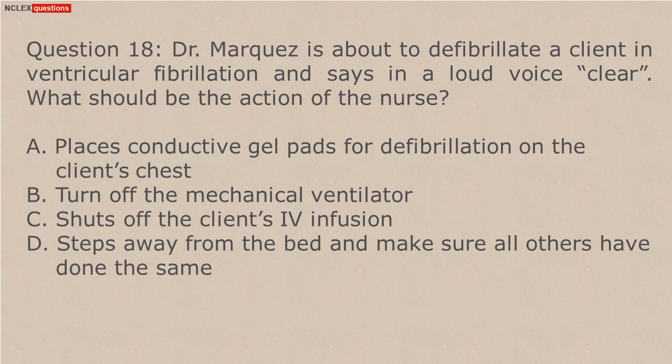Question 2. A nurse is planning to assess the corneal reflex on an unconscious client. Which of the following is the safest stimulus to touch the client's cornea? A. Cotton buds. B. Sterile glove. C. Sterile tongue depressor. D. Wisp of cotton.